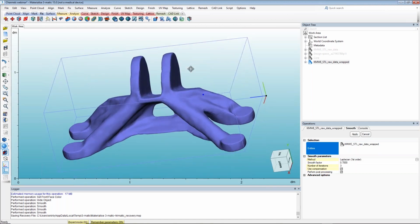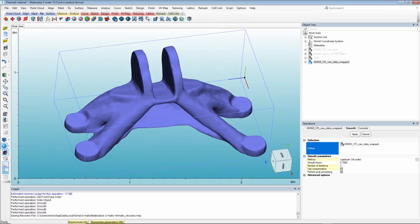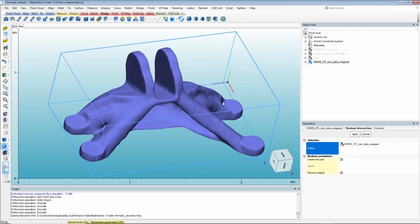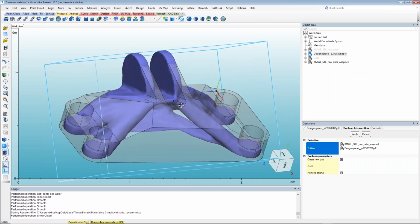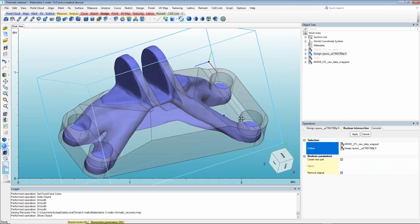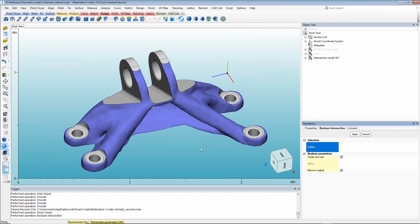There's our nice little break from Matic. We're going to continue on with this. And what I'm going to do now is a Boolean intersection, because you can see that I defeatured the part. Well, I need to get those back. So I'm going to grab the design space. I don't have to show it, I will, but I don't have to. There's the design space. When I go to Boolean intersection, right here, and grab the design space, that's the result that I get. There's the result. Beautiful.